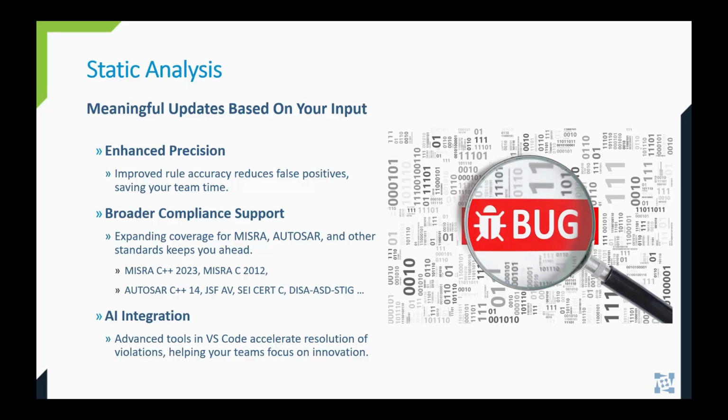Now, these updates are a direct response to feedback from you, our customers, and we're proud to deliver these improvements that contribute to your success and which actually have a tremendous positive business impact. And to help prove that, we have available an ROI calculator that you may want to exercise, which brings me to the next slide.